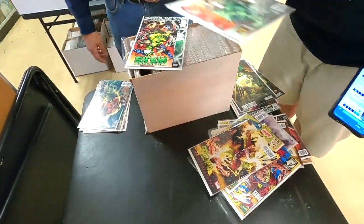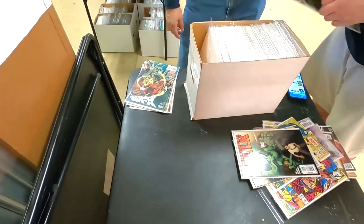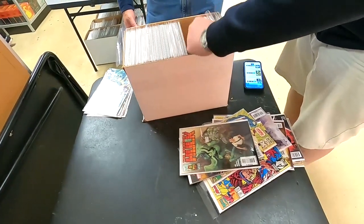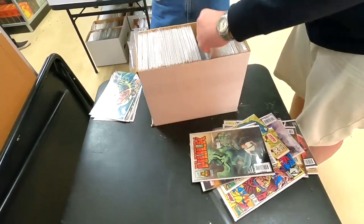But that whole exchange, where I asked, can you do 15 instead of 17? And he's like, no, I'm already giving you the lowest price I can. And then I got hit with tax afterwards. It put a little damper on the transaction. But here we go.